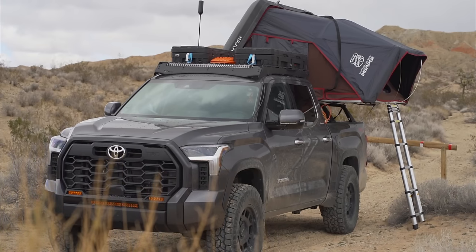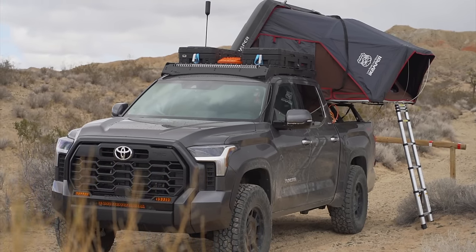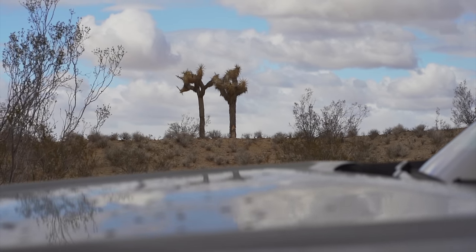Well, last night I dropped Andreas off in Barstow, which is just south of here. He got a hotel for the night because he's got a bunch of work he has to do. He's got Zoom meetings he has to attend, and he didn't really want to do that sitting in the tent. So he's in the hotel. I came up here just north of Barstow in some BLM land, found myself a little sheltered spot, and I figured I'd use the morning.